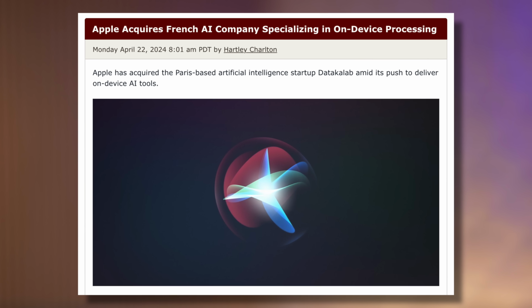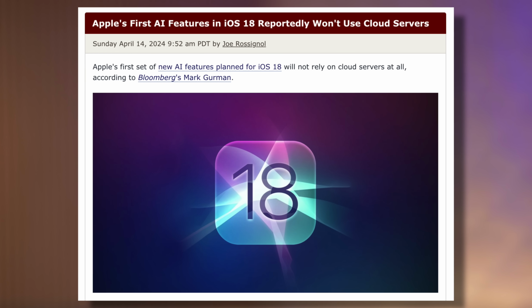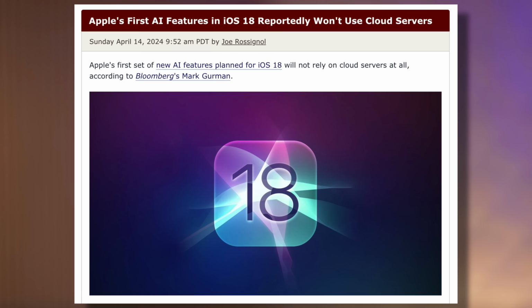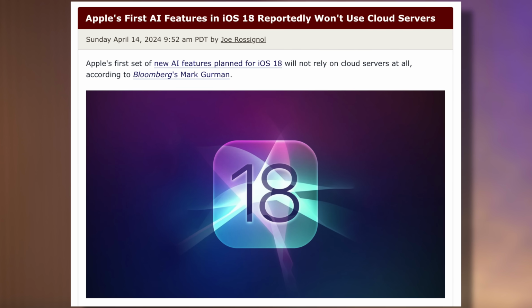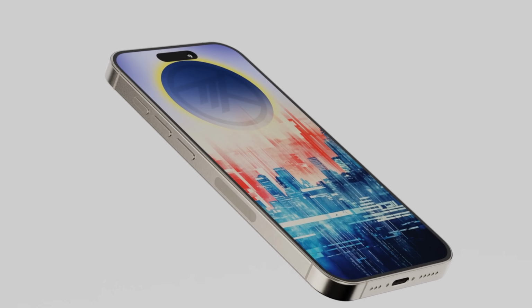And for number six, we also just got confirmation by Mark Gurman that all the new AI features on the iPhone 16 lineup will for sure be on device instead of through the cloud like so many other companies use right now, which is going to give the iPhone 16 models a huge advantage in terms of AI performance, especially in terms of security being on device.